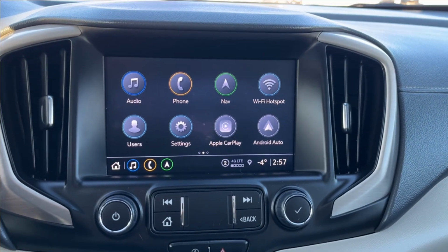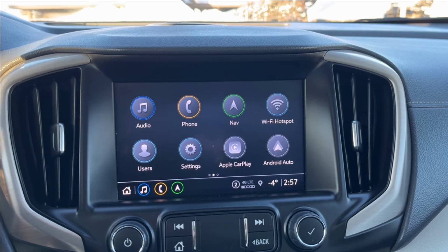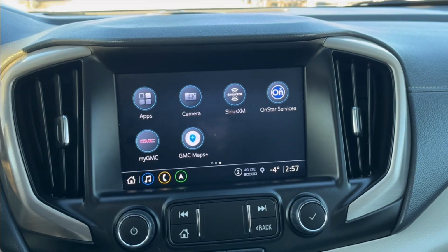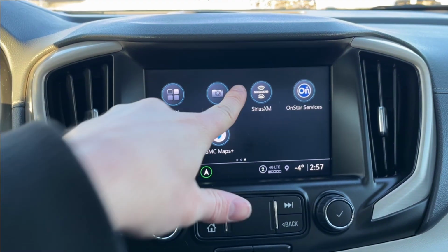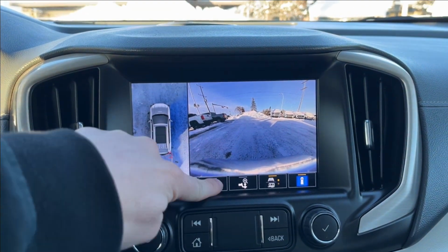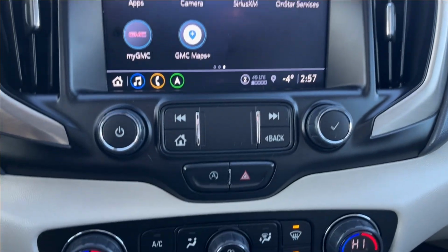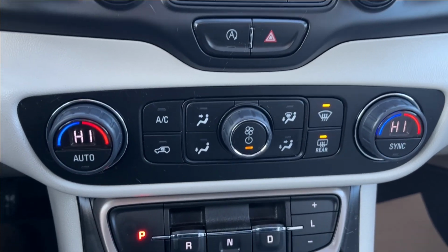And onto the infotainment system. Pretty straightforward, equipped with Apple CarPlay and Android Auto. You got your built-in Wi-Fi hotspot, as well as your navigation included. You can also download other apps with My GMC, and also your front, rear, and 360-degree camera, and your mirror cams. Below that will be your auto stop. Below that will be your dual zone climate control.